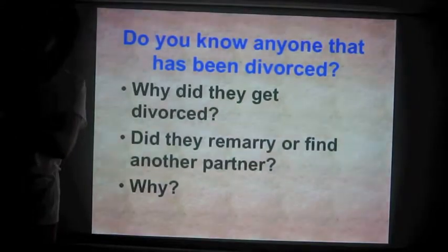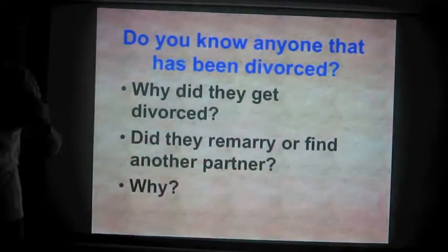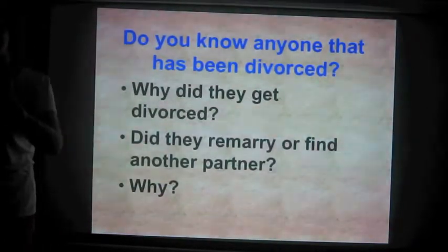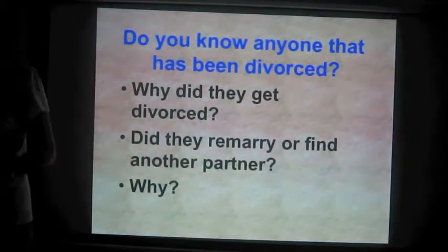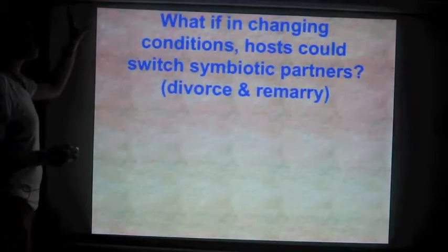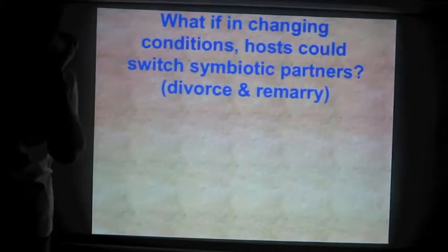Okay, gluttons for punishment because they can't live without a partner. Okay? They want to be happy. So in spite of the fact that there was a bad experience or it didn't work out or they can't live with each other anymore, they still try it again. And the reason I ask you this is because basically the question is, do corals get divorced?